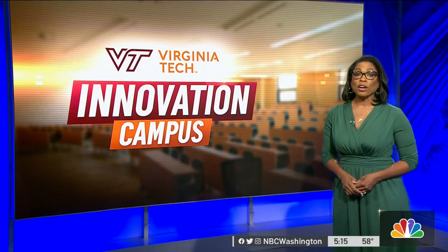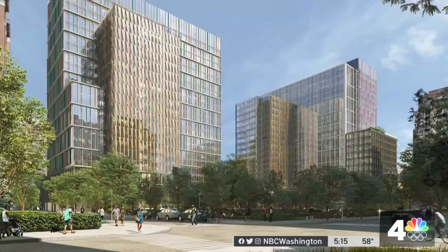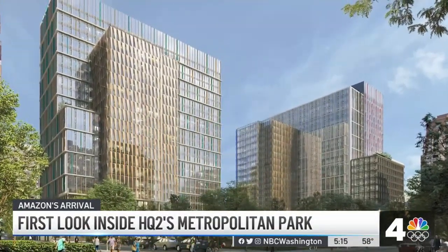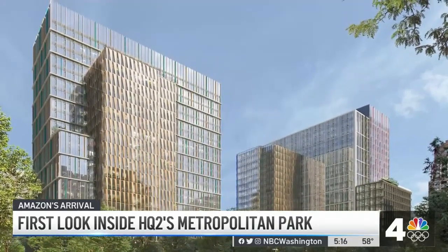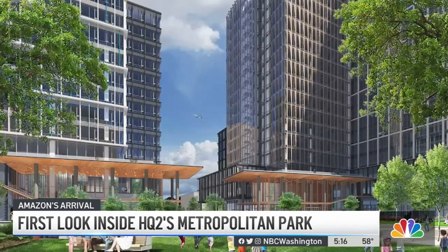Well, tonight we are getting our very first look inside the first phase of Amazon HQ2. Take a look, because this is what the Met Park campus will look like when it's completed in 2023. Northern Virginia Bureau reporter Drew Wilder takes us inside for the first time with an update on what the community can expect.